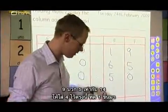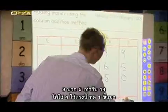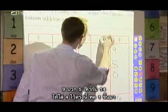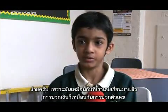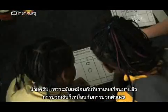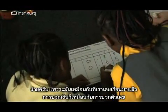9 plus 5, 14. The 4 goes here, and we carry the 1. It was easy because adding on, we learned before, and adding on money is just the same as adding on numbers.